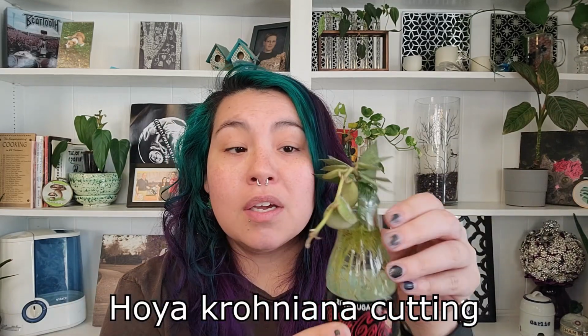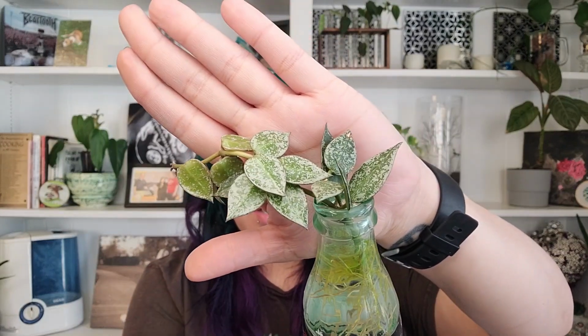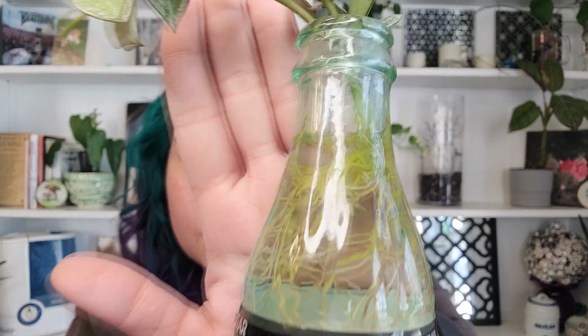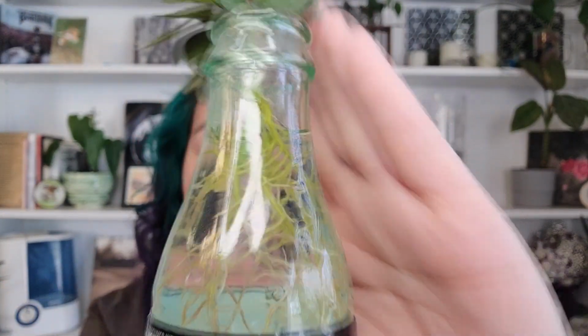These next Hoyas are also cuttings, and they live on the windowsill of my western windows in here. The first being a Hoya krohniana cutting. This was taken from my plant that I got from Grow Geneva, and it has grown so well. I love the roots on this one.